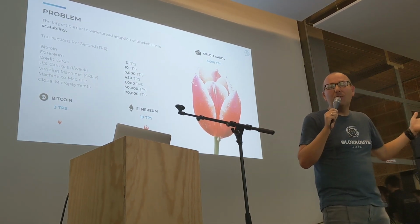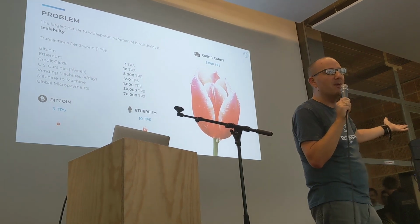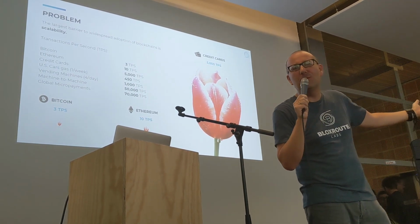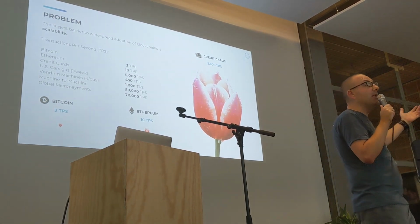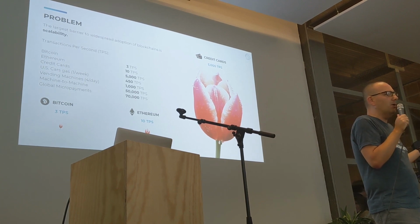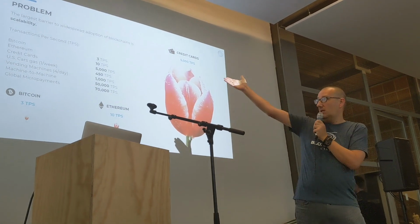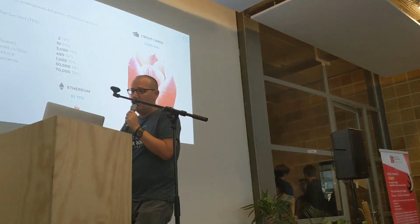And whenever we talk about blockchains, people have a tendency to talk about these super cool and super new applications like machine-to-machine communications, 50,000 TPS, 70,000 TPS, millions of TPS, and it's a bit embarrassing to talk about all these high TPS rates, when the reality is really much different than that.